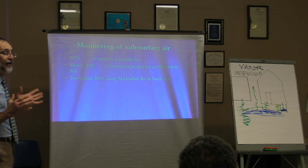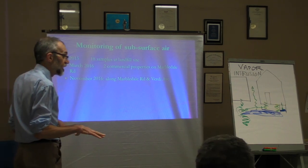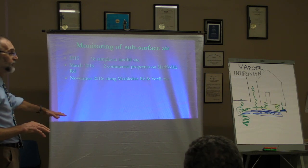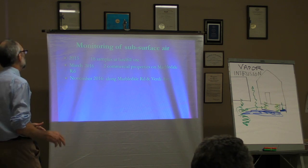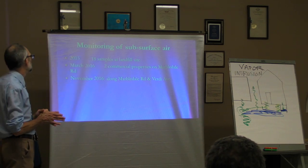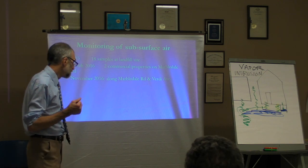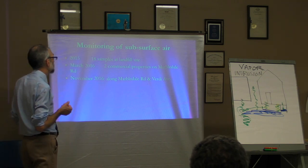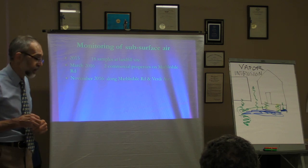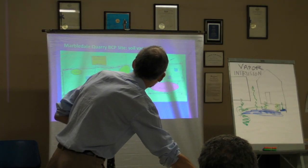All right, so there's two kinds of samples that have been taken relative to contaminants in air. One is underground samples. Soil gas vapors, they're called. And these can either be collected out in the field or they can be collected from underneath the building. So back in 2015, there were 18 of these samples collected at the landfill site, the dump site, more appropriately. Then in 2016, two commercial properties, the building that Rachel's studio was in, plus Broken Bowl Brewery. And then later in that year, there were some samples collected along Marbledale Road and a couple other spots. And I'll show you that.